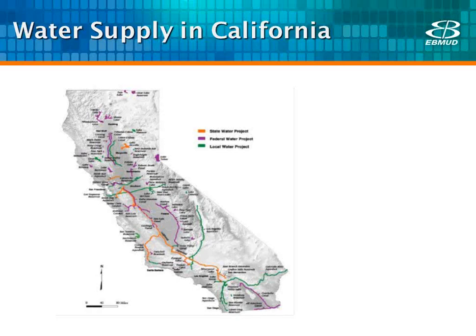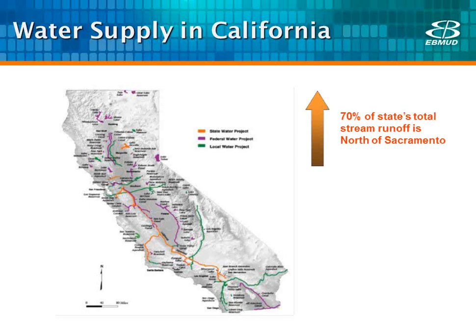So why is this the case? In California, 70% of the state's total runoff is north of Sacramento. But 80% of the state's water demand is south of Sacramento. Raw water conveyance accounts for most of the difference in the electricity use between Northern and Southern California.